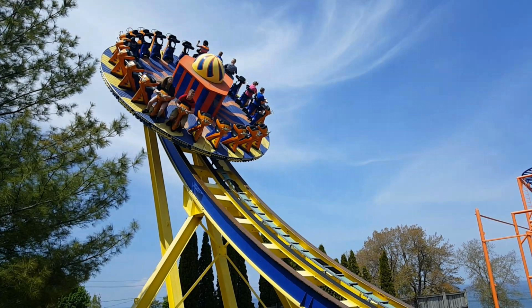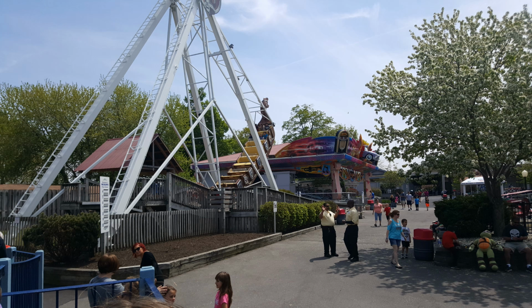Number 3 is definitely going to be a shocker. It's Sea Dragon, the pirate ship. I know that's a shocker for a lot of you, but hey, let me tell you this. This one goes really high for a pirate ship. Yeah. Like, I sat on the end and it felt like it was going to flip over. Then it tricked me. Yeah. So it's my favorite pirate ship. Me too. So, it's really good, I'd say.